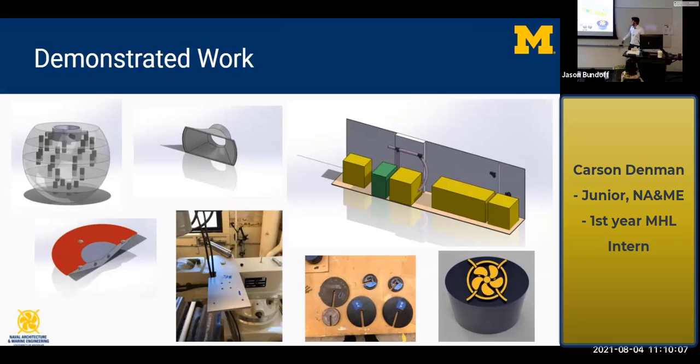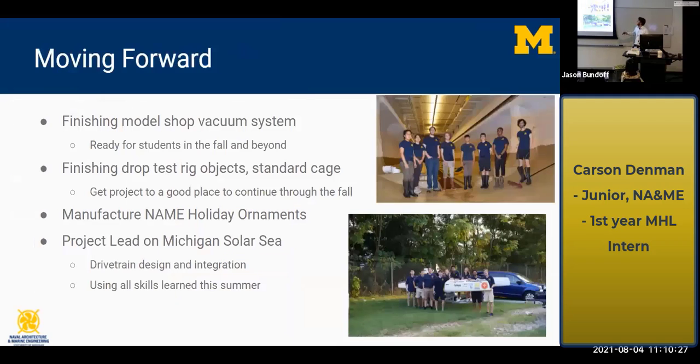Also in the bottom, you can see some of the work I've done sandblasting, taking what is some ugly, dirty weights, cleaning them up, and then passing them off to Cooper here to finish off the paint job. And then also an example, I've been working with Tammy on creating some of the holiday ornaments for our faculty. And so this is one of the ones that I got to create and render.